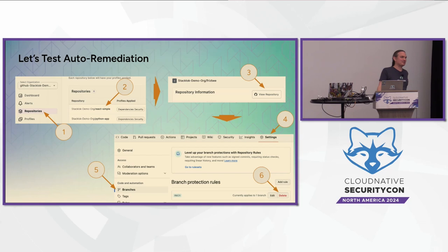This slide has a lot of steps, I'm sorry. This is leading you from the Minder UI into the GitHub UI. You can also just go straight to GitHub, but if you go look in your repositories list, there should be a repository that you registered already. If you click on it, it has a view repository link at the top. You can then go into settings and branch protection, and you should see that you have a branch protection rule there.